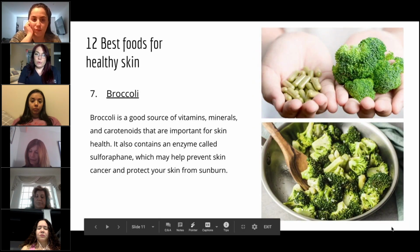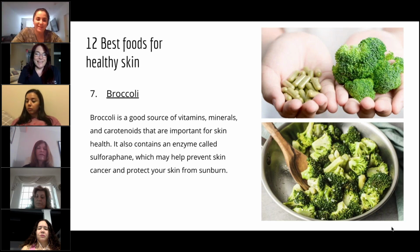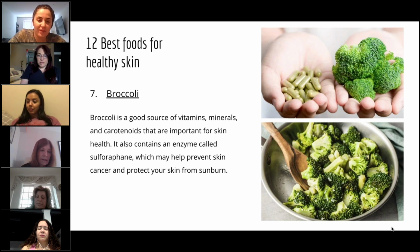Broccoli is also a very good one. It's a good source of vitamins and minerals and carotenoids, which is important for skin health. It also has an enzyme called sulforaphane, which I know I pronounced it wrong, but it helps prevent skin cancer and it protects you from getting sunburned.